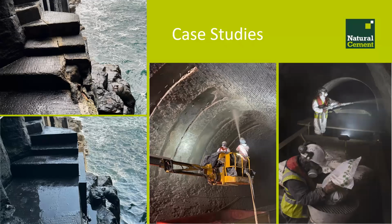You can see in the picture on the top left, a lot of the steps are deteriorated. Obviously, there were a lot of public visitors. They didn't want anyone falling into the water or any concrete starting to fall in, which you can see. So the contractor had to repair these steps, but because it was a nature reserve, they weren't allowed to mix any materials on the island itself. It's on a Scottish island. There's a full case study on our website if you want to read a bit more detail about it.